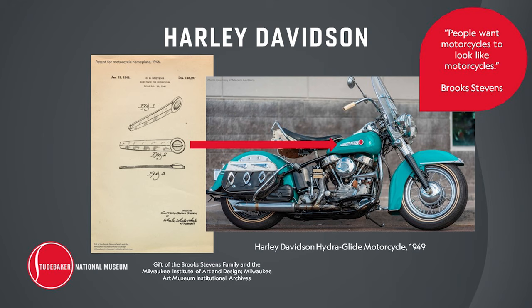Quote, I think here, I'll bring up. Oh, just to point out, yeah, there's the nameplate there, that this is the actual patent for that nameplate from Brooks Stevens Associates. And I love this quote, because people want motorcycles to look like motorcycles, right? You could have all sorts of futuristic ideas about what you think a motorcycle should be, but really, let's create a really cool looking motorcycle.